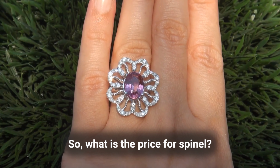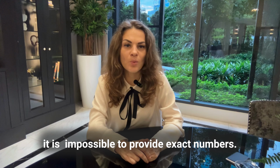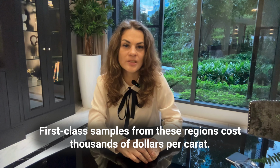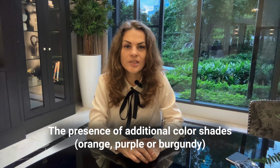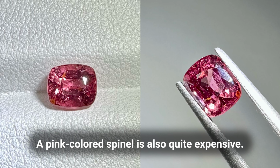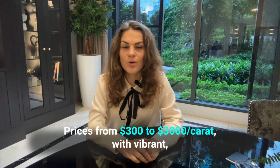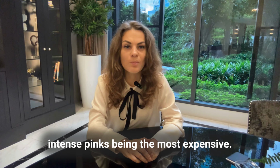So what's the price for spinel? If you watch my previous buying guides, you already know that it's impossible to provide exact numbers, but I'll try. As we already know, red spinel belongs to the higher price category. First-class samples from this region cost thousands of dollars per carat. The presence of additional color shades, orange, purple or burgundy, makes the price of red spinel cheaper. A pink-colored spinel is also quite expensive. The market price of red and pink-colored stones is constantly increasing. Prices from $300 to $3,000 per carat, with vibrant, intense pinks being the most expensive.